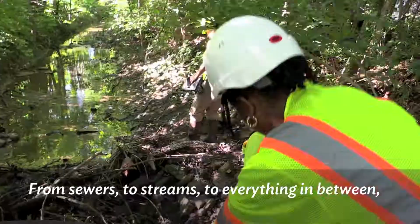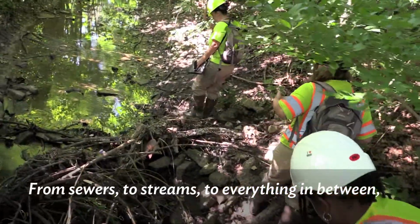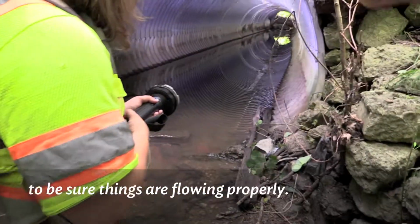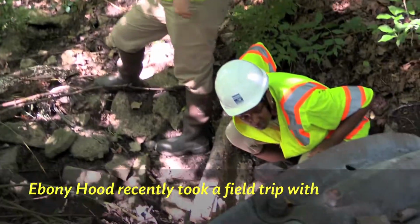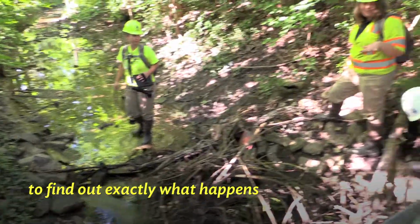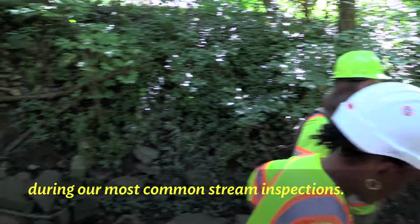From sewers to streams to everything in between, our crews are at work in communities like yours, inspecting critical points to be sure things are flowing properly. Ebony Hood recently took a field trip with Christina and Nicole from our Stormwater Inspection and Maintenance team to find out exactly what happens during our most common stream inspections.